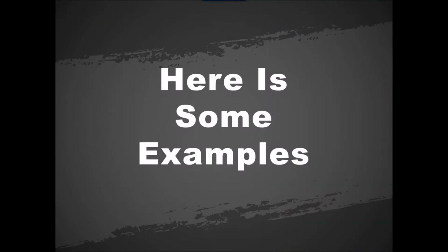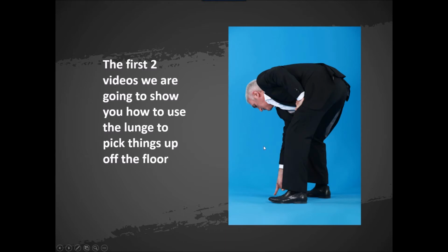All right, so let's give you a couple of quick examples, and I'm going to use Laurie again to show you how we might do this. The first two videos I'm going to show you is how to pick something up off the floor. This is a common one for an older adult who's lost a bit of mobility and strength, and they start using this pattern because they don't know any other way. So this is a real important one. It's one that I find a lot of older adults struggle with, apart from the balance and the walking things which we discussed in previous videos. This would be probably the next big one. All right, so the first two videos we're going to show you this.